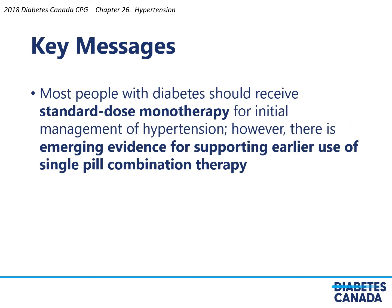Remember that most people with diabetes should receive standard dose monotherapy for initial management of hypertension. However, there is emerging evidence for supporting earlier use of single pill combination therapy.